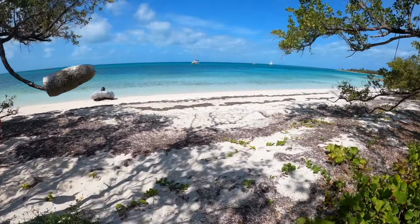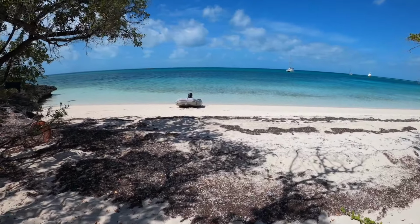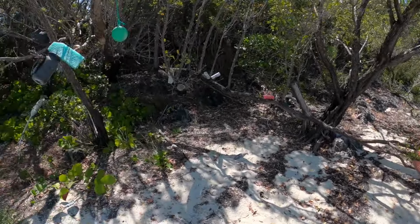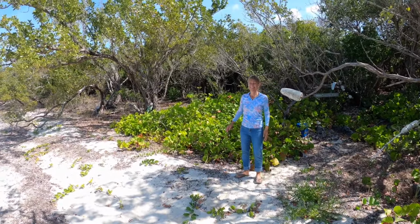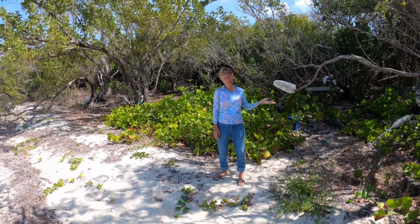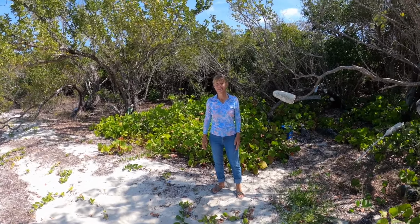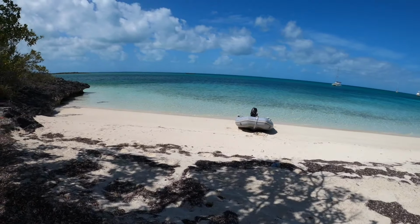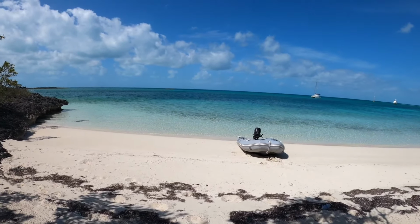Do not take Matty's. Not if you're going to the signing tree. Not unless you want to work out and take your life in your hands. It's okay for the beach. Yeah, but it's not much of a beach over there. Yeah. You see the other side of the island. All right.